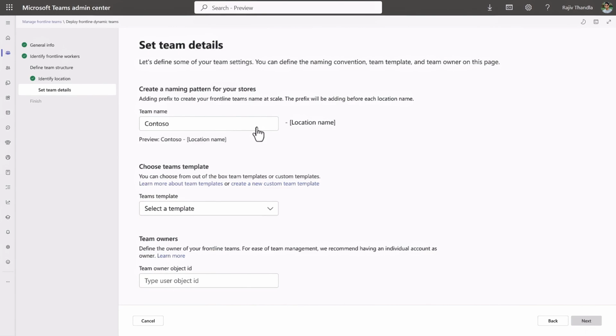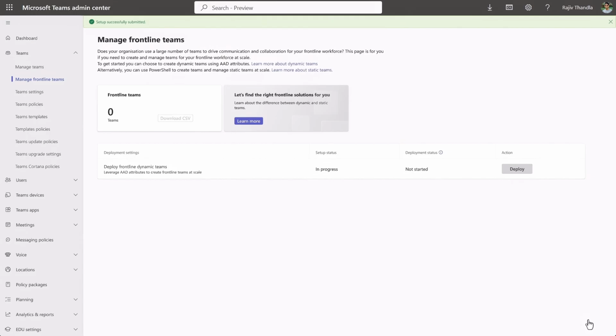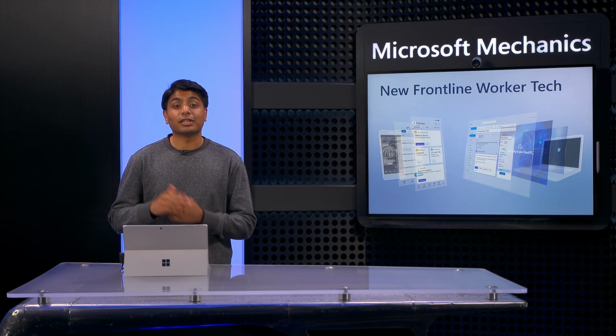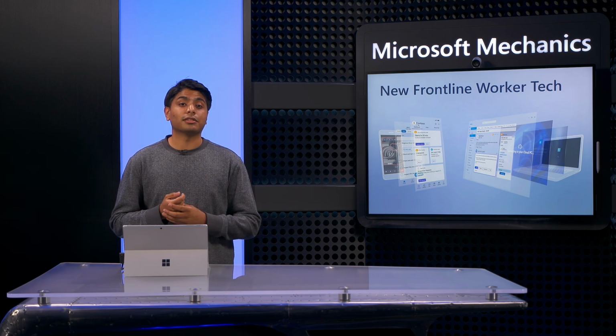So to start, I can add the team naming convention. I can then choose the team template I want, which will define my consistent channel structure for my frontline teams, and define the team owner or owners. And at that point, I can review and finish setup. Now this will kick off the process to identify your frontline workers and their corresponding locations based on the attributes and parameters you just selected.